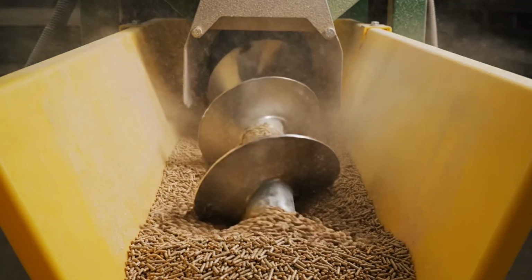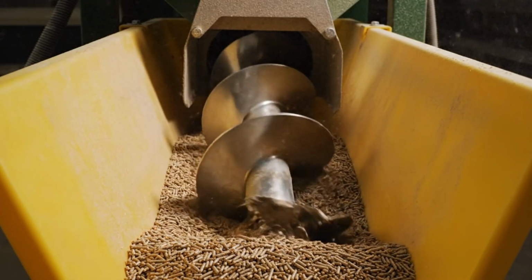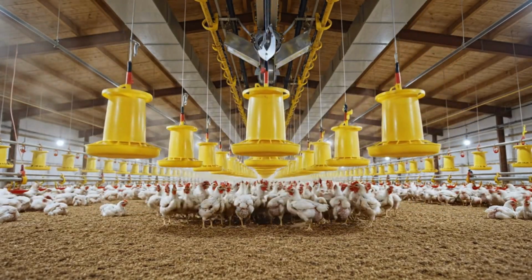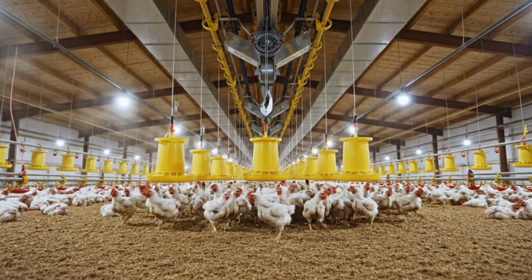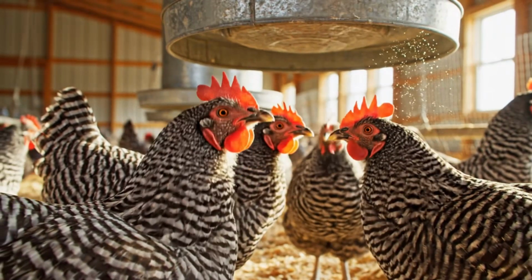Day 42 marks the end of the cycle. The feed supply is cut to empty the bird's digestive tracts, a crucial step for sanitary processing. The entire automated feeding system is winched up to the ceiling, clearing the floor space for the catching teams.